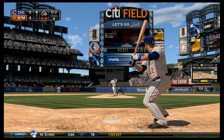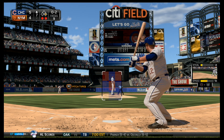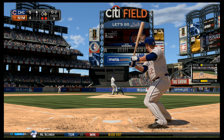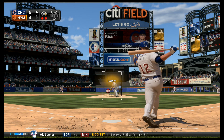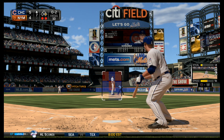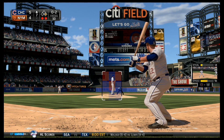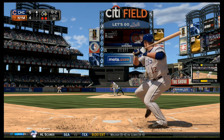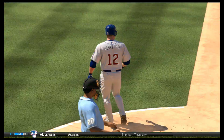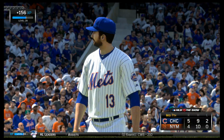Has a look. Now the pitch. And he gets a piece here as this ball is fouled away. Another 0-2 coming. Just does manage to get a piece there as this is bounced foul. Here's another 0-2. And a sinker there. Swung on and missed for out number 3. Cubs strand 1. They lead it 5-4.